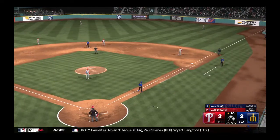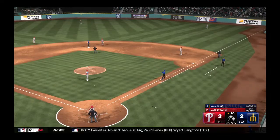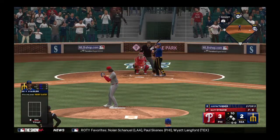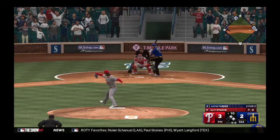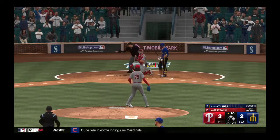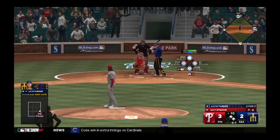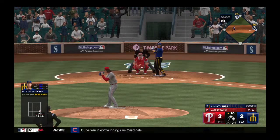Walks out of the bullpen can absolutely kill your momentum very quickly. They're in some hot water trying to protect this lead. First and second, no outs. So now Turner in on that right side. Really good job in this spot to get ahead in the count. He's going to have to continue to finish off this hitter.